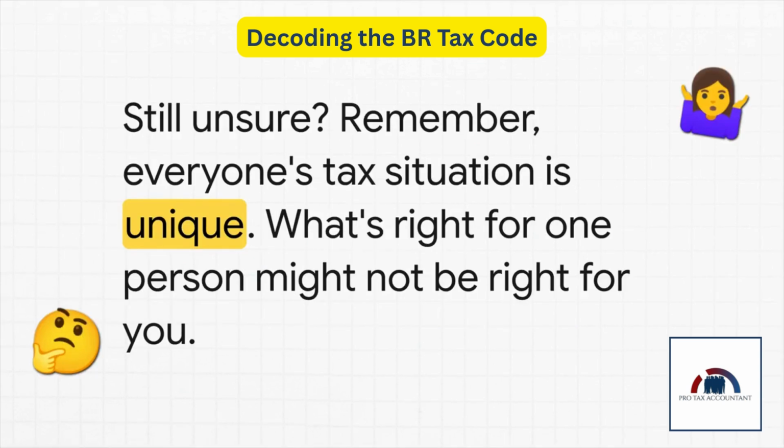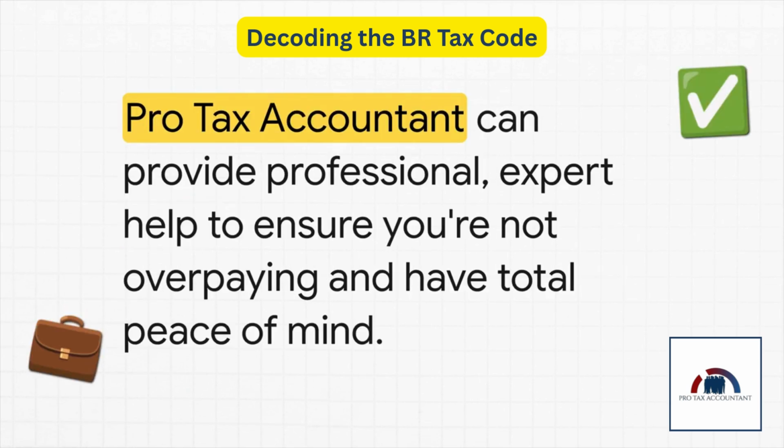And let's be honest, tax is rarely black and white, is it? Everyone's financial life is completely unique, so what's right for Sarah the nurse might not be what's right for you. If you've gone through all the steps and you're still scratching your head a bit, that is perfectly understandable. So, if you want real peace of mind and you want to be absolutely certain you're not paying a single penny more in tax than you have to, getting some expert advice is a great way to go.